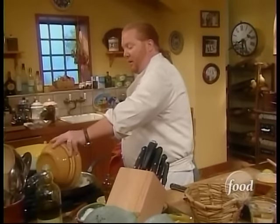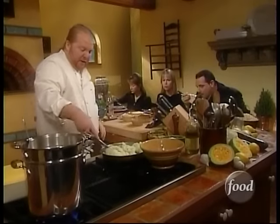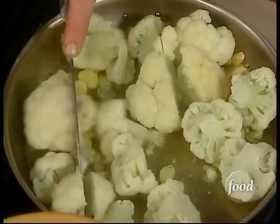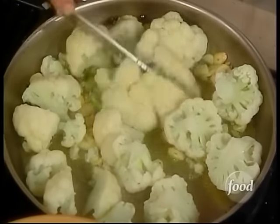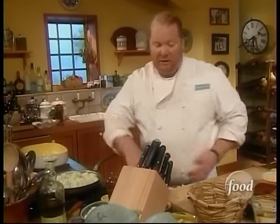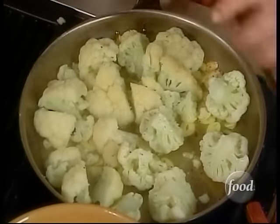Then I'm going to take my cauliflower and toss it in there. Now, when I put it in the pan, if I hadn't broken it up, it's not going to be an issue. I'll just reach in here with the knife. What I want to do is kind of brown the cauliflower here. This is, again, where we're going to get a little bit more of the color component. And I'm going to season the cauliflower now with a little bit of salt and a little bit of pepper. And we're going to toss it like that.